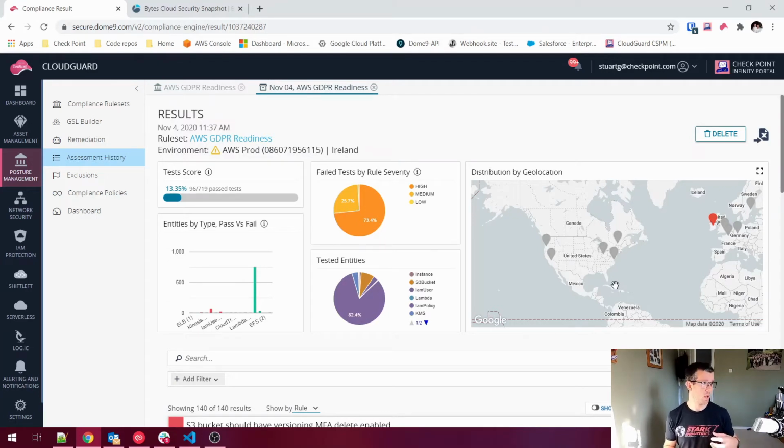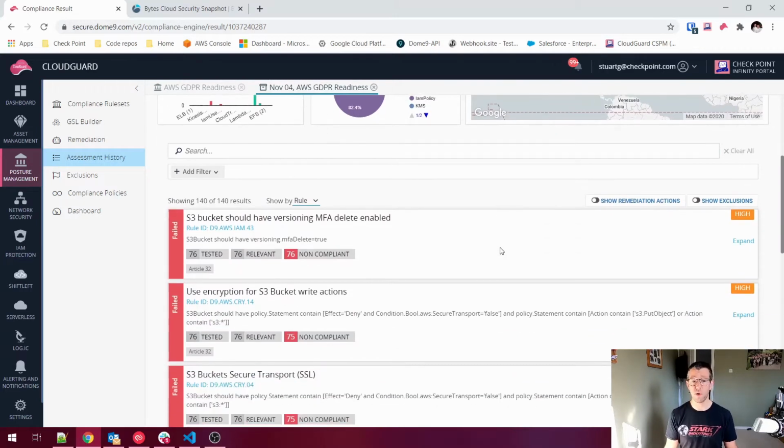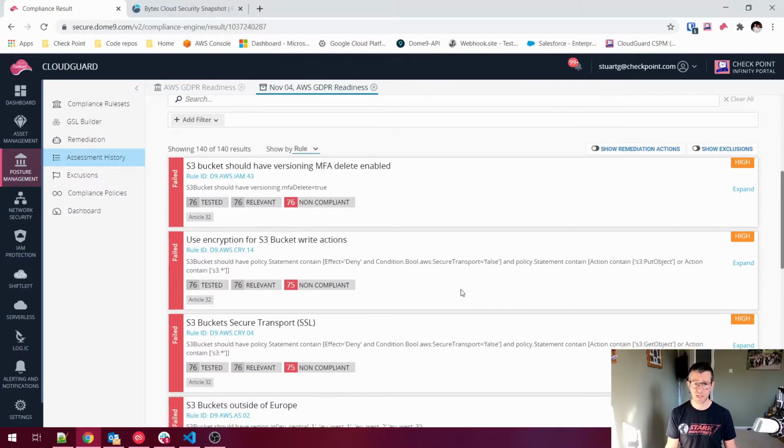So if you're a business that is sufficiently large, so you've got different teams that look after different geographies within the public cloud accounts, you can use this to break down the report into relevant sections for the relevant teams. Then you've got a breakdown of the type of entities which were assessed as well. Most importantly, though, you've got the findings that we generate. So each of these findings are where we found one or more assets that don't comply with the technical checks that we've enforced through the rule set.